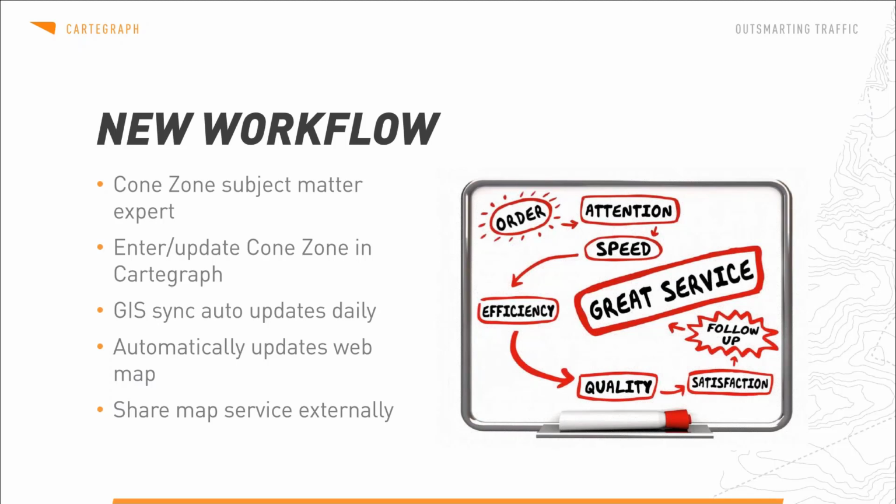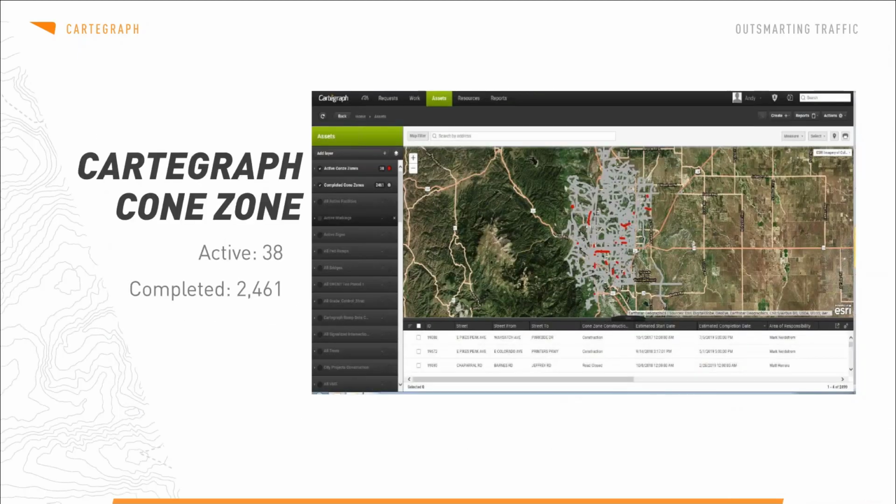And so I really wanted to, once you identify your previous workflow, you can see where your areas of improvement are in order to be more efficient, have a higher quality data set, and then basically have that overall great service for our customers to consume.